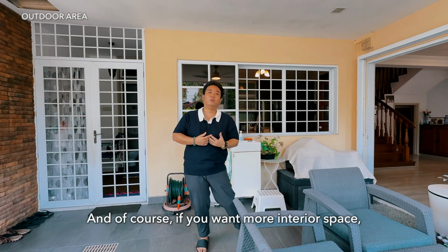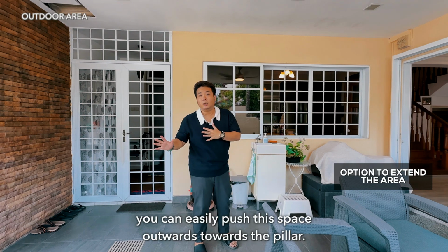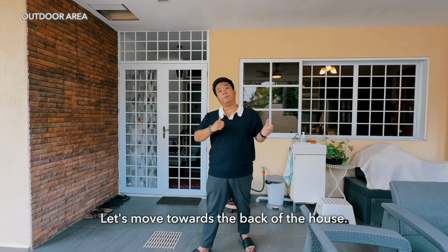And of course, if you want more interior space, you can easily push this space outwards towards the pillar. This can create another room, a bigger dining area or a bigger kitchen. Let's move towards the back of the house.